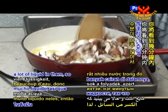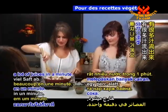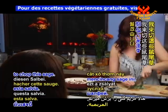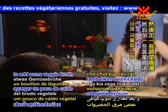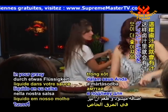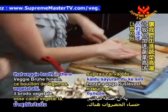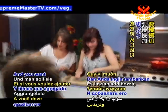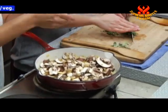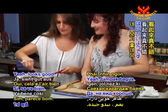Mushrooms have a lot of liquid in them, so you're gonna see that they're gonna release a lot of juices in a minute. So I'm just going to chop this sage, and then we're going to add some veggie broth into our gravy because that's how you get a little liquid in your gravy for a little flavor. So let's add that veggie broth in there. And you want to add it in sort of slowly. Stir it around and add a little bit more. Yeah, looks good.